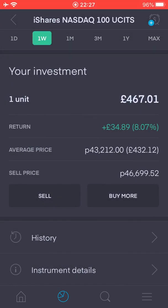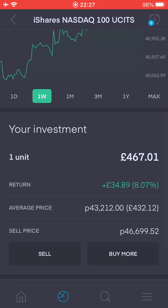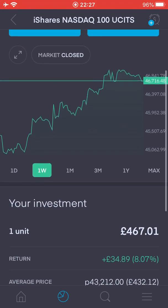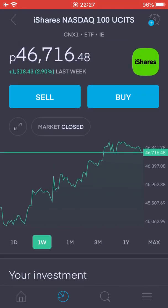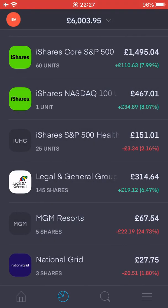The reason I only bought 1 unit is because it is so expensive. I bought in at about £432 for a share, and it's now sitting at 467. So it's increased 34.89 since I bought in there. It's one I really want to add to in the future. I'd like to grow this, but because of the price and how expensive it is to get in there, it'll take some time to do so. But we're up, it's growing, it's continued to climb since, and I'm happy with that one.